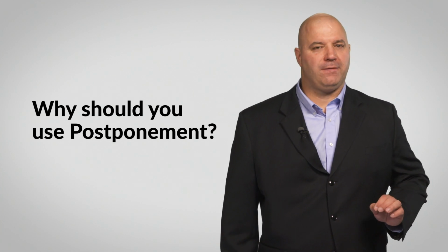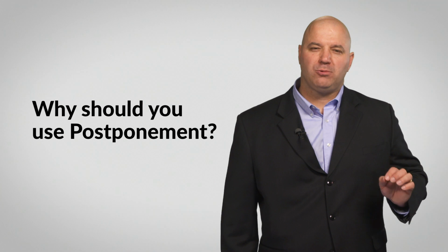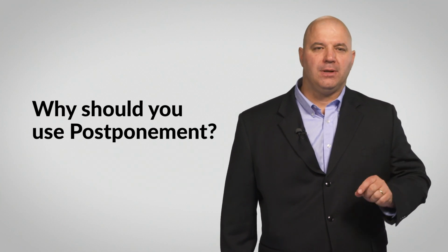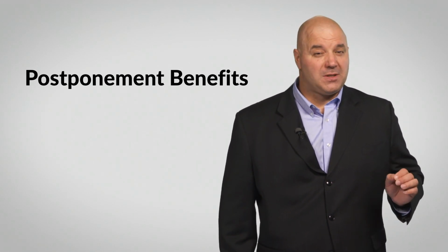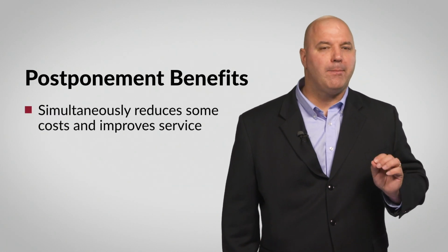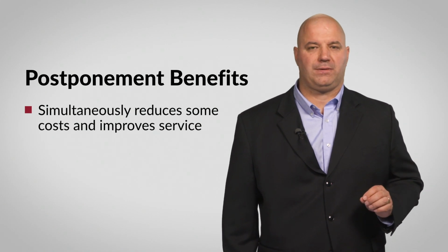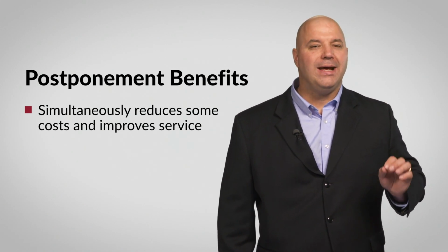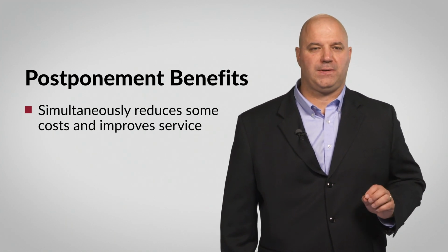These examples are meaningful and provide insights into the power of postponement. But let's review why, as a manager, you might use postponement. What are the high-level benefits of postponement capabilities? From a supply chain perspective, postponement is amazing because it simultaneously reduces costs and improves service. Let me say that again. It simultaneously reduces costs and improves service.